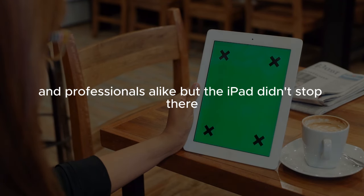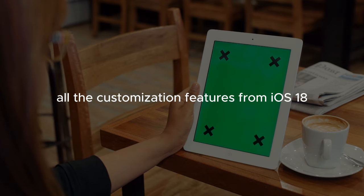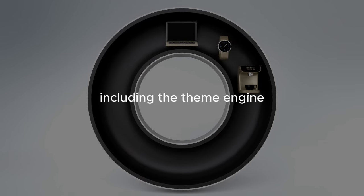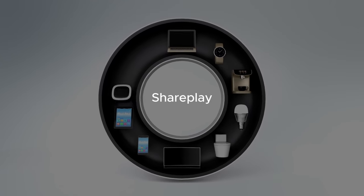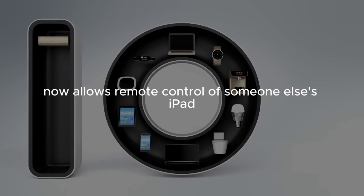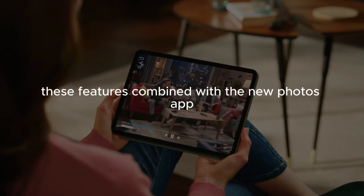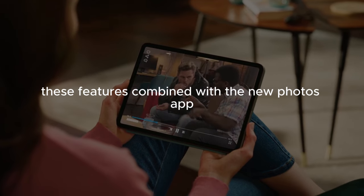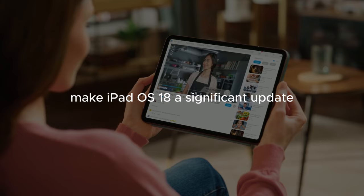But the iPad didn't stop there. It also received all the customization features from iOS 18, including the theme engine and customizable control center. SharePlay now allows remote control of someone else's iPad, which is a massive boon for tech support. These features, combined with the new Photos app, make iPadOS 18 a significant update.